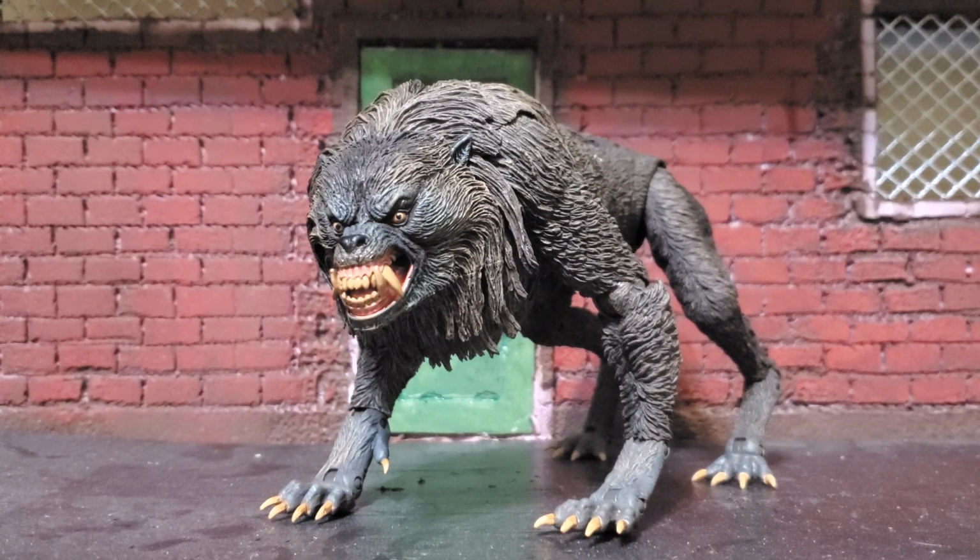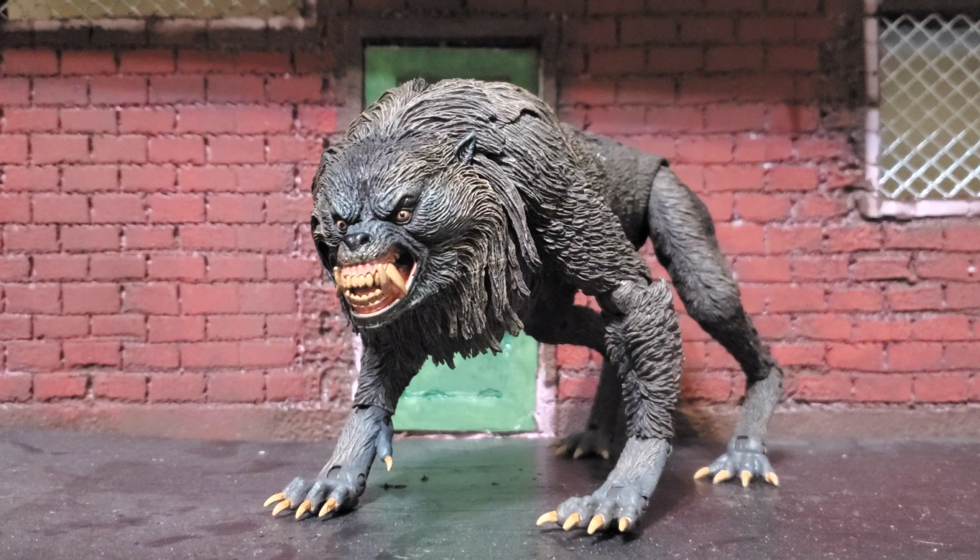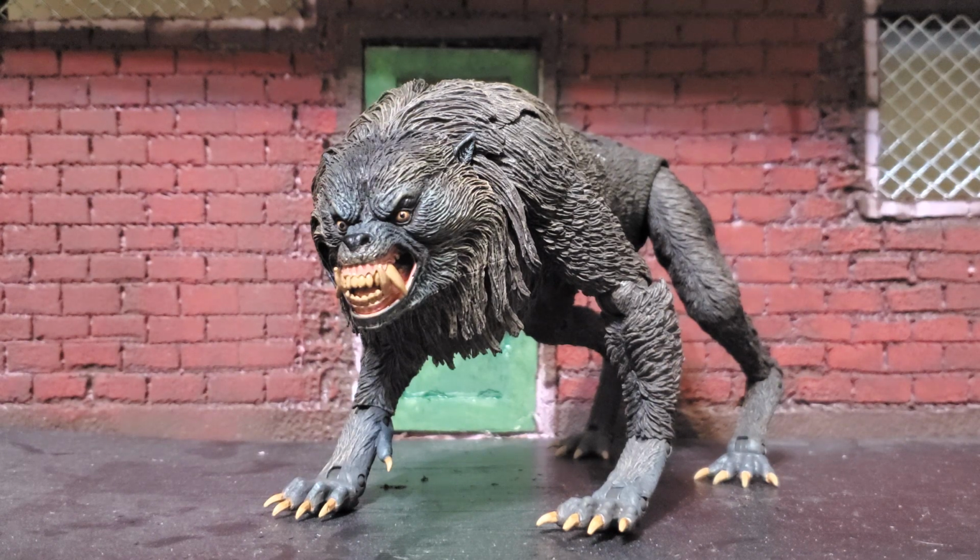Today on Outside the Box Reviews, we are taking a look at the NECA An American Werewolf in London Kessler Wolf figure. This thing is a pretty big figure, and not something I thought we would get from NECA, but it does seem like when they're not just making 800 versions of Teenage Mutant Ninja Turtle figures, they are trying to branch out a little bit in the horror genre.